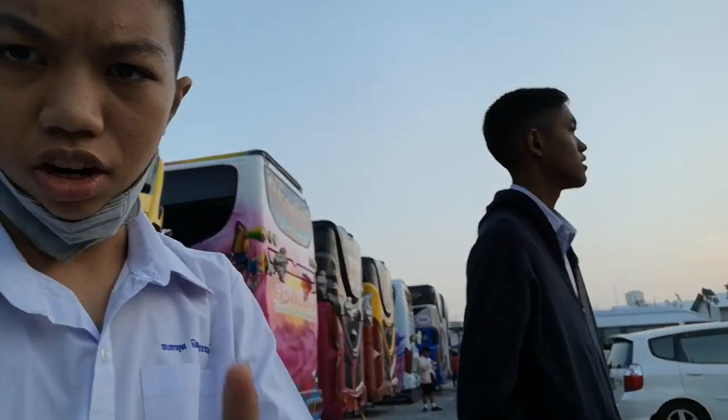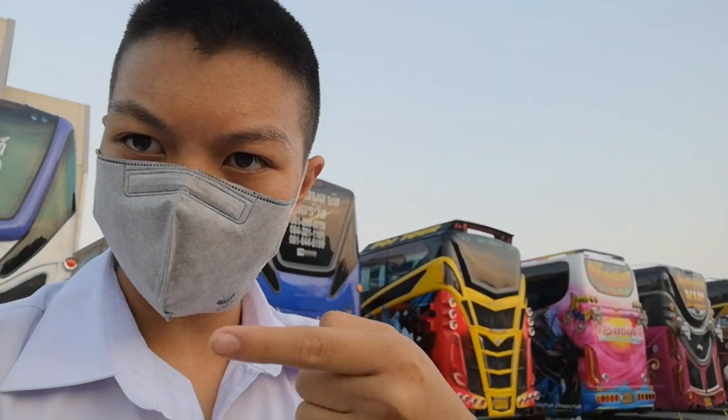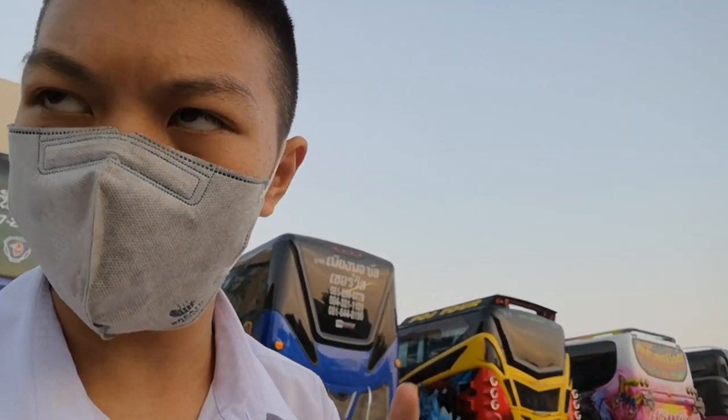Just finished the show. These are all the buses. So we did take a picture. The lift is right there. The Mitsubishi lift. And all of these are the buses that we have to go up.